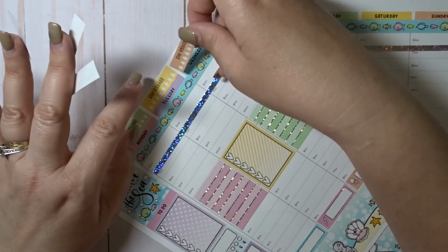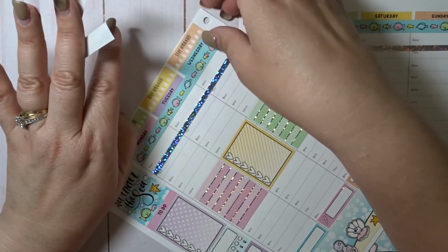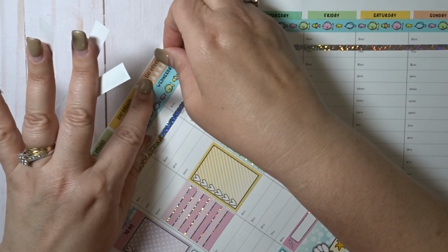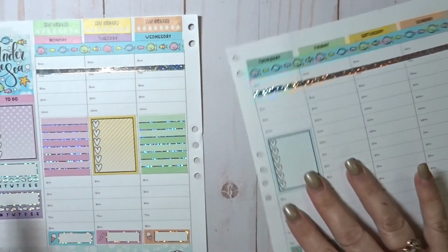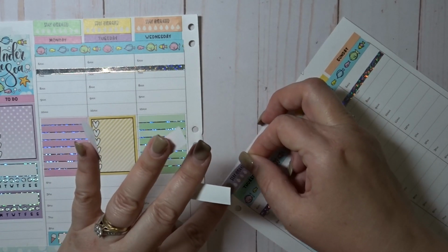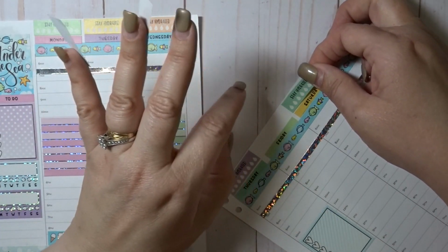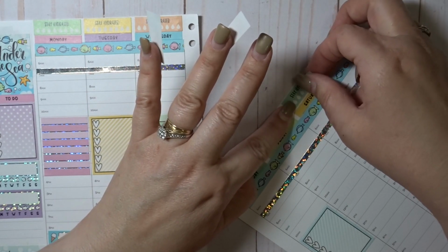Okay, these are not completely straight, but I'm just going with it. I don't have the mental capacity to worry about it today, except for this one apparently. All right, there's that. Let's move this one over here.